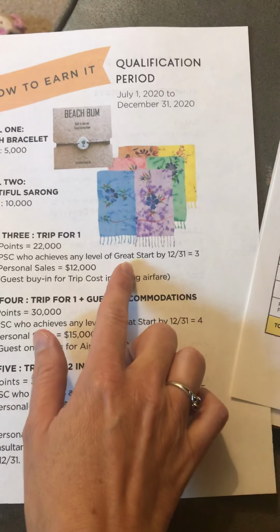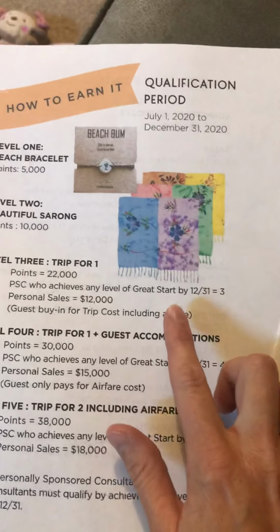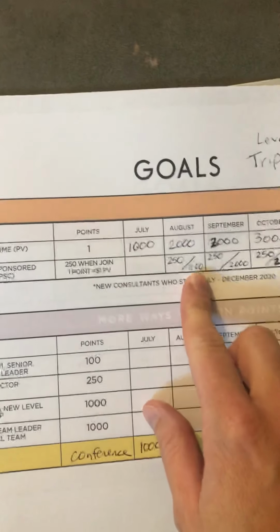If they for some reason don't get going that first month, they need to hit their second month goal, but that's a lot harder because that's a 1,200. So really getting them started right away is key. So let's say she does really great.